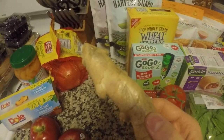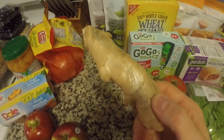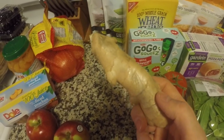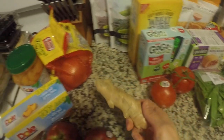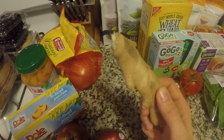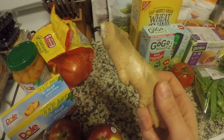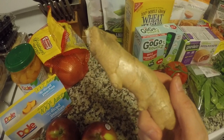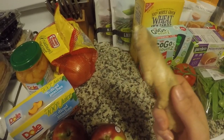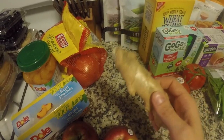Got some fresh ginger. I'm making a miso soup later in the week with rice noodles and vegetables, and it calls for fresh ginger, so I got that. Fresh ginger is so delicious, and it's really, really good for you as far as immunity, and it just tastes so good. It's definitely worth it over dried ginger powder.